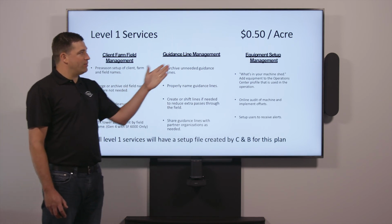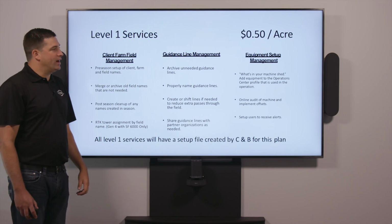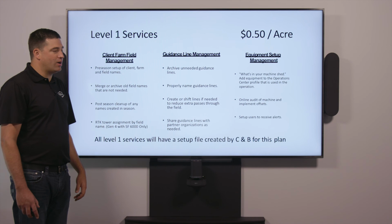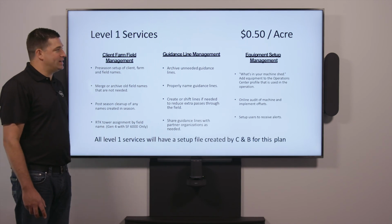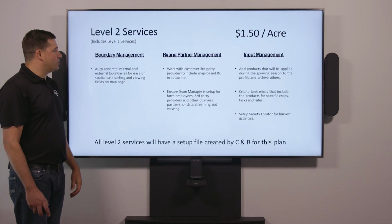This is offered at retail value today at 50 cents an acre. We will be sending out the promotional offer to those who are part of today's webinar event at a 50% discount, so you can sign up for 25 cents an acre under this program.